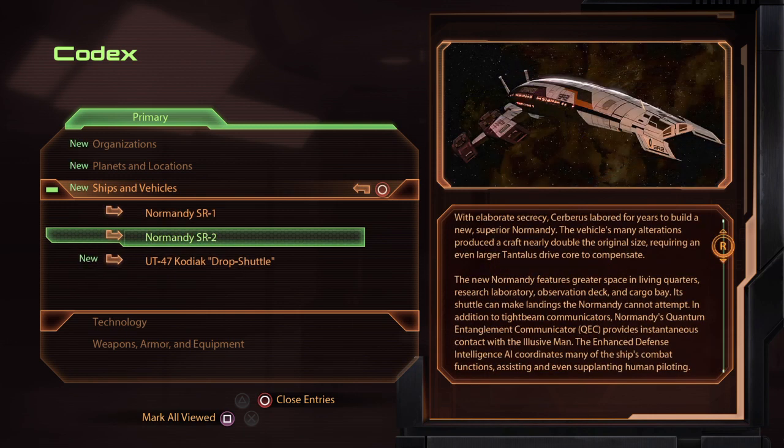With elaborate secrecy, Cerberus labored for years to build a new, superior Normandy. The vehicle's many alterations produced a craft nearly double the original size, requiring an even larger Tantalus drive core to compensate. The new Normandy features greater space in living quarters, research laboratory, observation deck, and cargo bay. Its shuttle can make landings the Normandy cannot attempt.